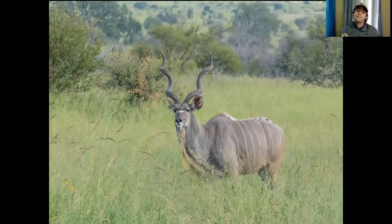And these are very, very flexible antelopes. They can jump 3.5 meters high from a standing position. It almost defies logic to think that an antelope like that can jump so high. If you go onto YouTube and have a look, you'll see there's actually a couple of videos of these guys jumping over farm fences. Amazing to see.